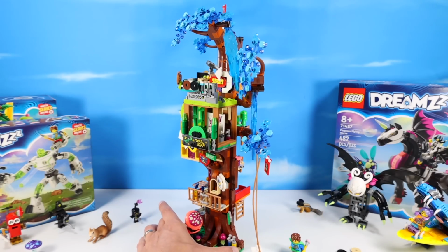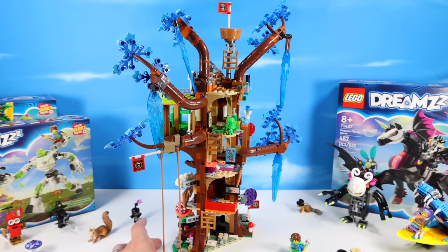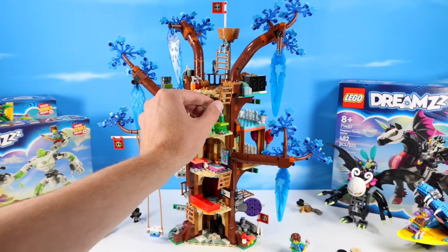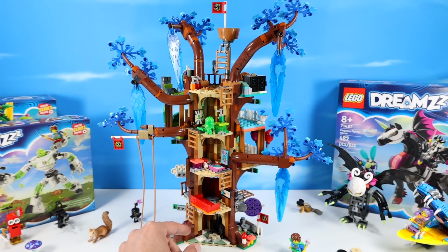Quite a heavy build once it's all together. I like that it's tall. It'll be easy to display. Find a spot. The footprint isn't too wide. Over there in the back room, Z-Blob hanging out. All these little stair-steppy pieces getting up to different levels for the characters.